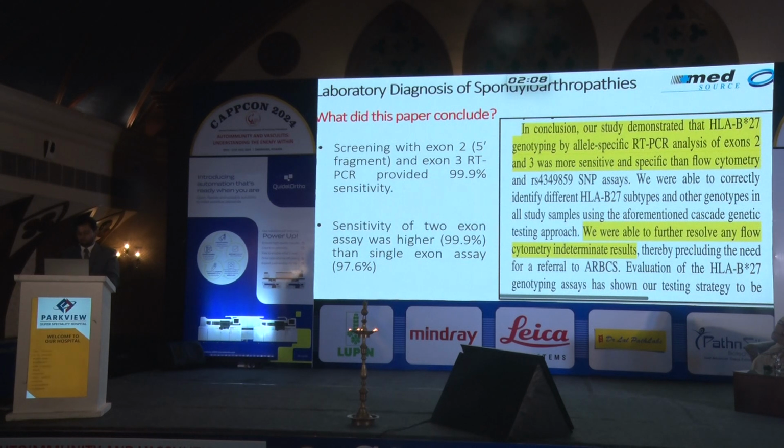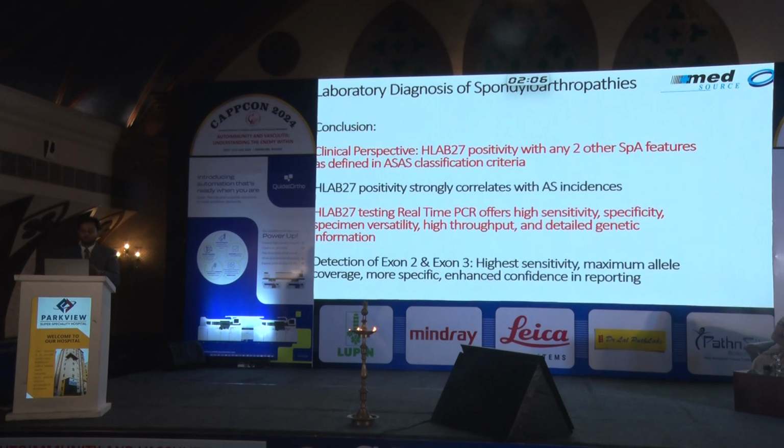So in all this discussion, what we could identify was that HLA-B27 positivity along with two other SpA features, as classified in the AS classification criteria, holds an important clinical perspective for us to identify and to correlate the incidence of AS in those patients presenting with lower back pain for more than 3 months and in their mid-30s or mid-40s.